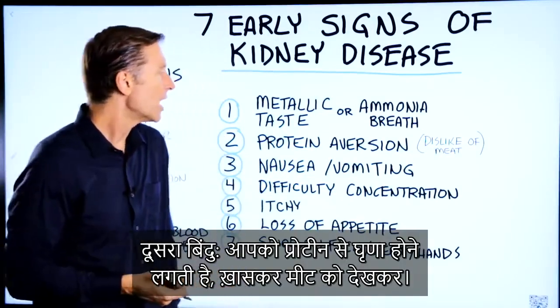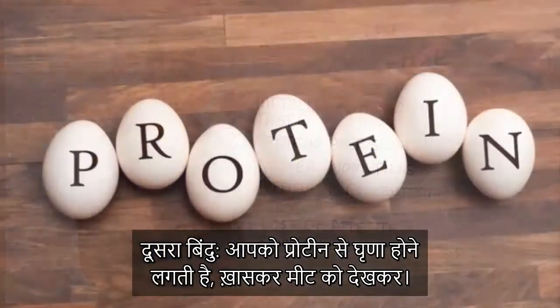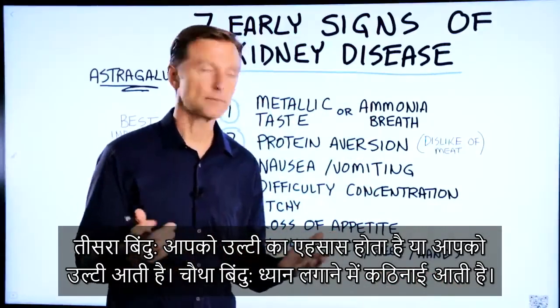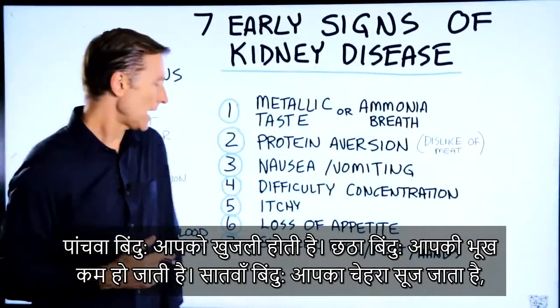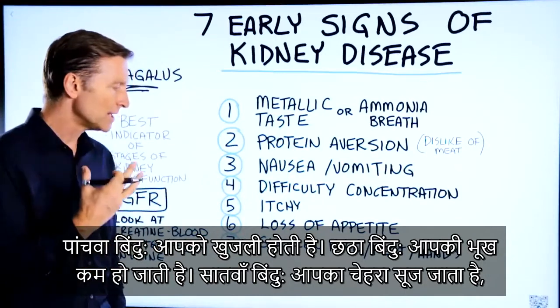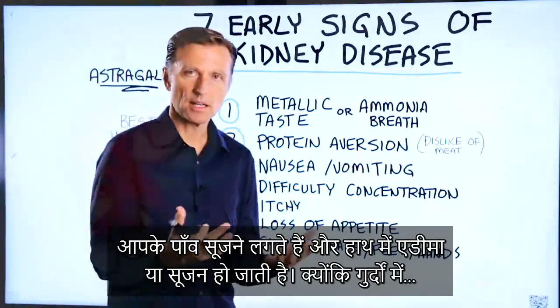Number 2, you have protein aversion. You have a great dislike of protein, especially meat. Number 3, you're nauseous or you're vomiting. Number 4, difficulty with concentration. And number 5, you have itchiness. Number 6, a loss of appetite. Number 7, your face is swollen, your feet are swollen, and even your hands have edema and they're swelling.